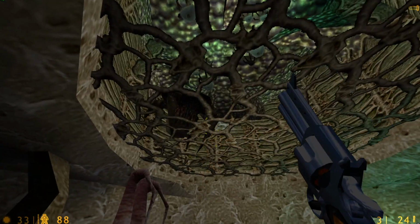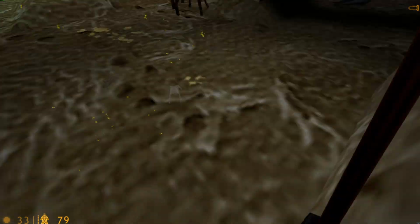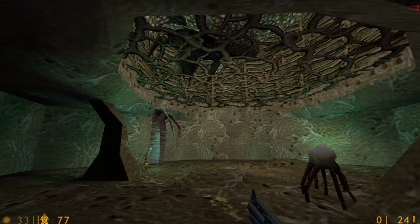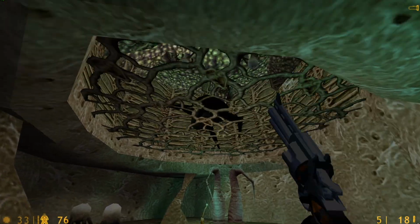Guns like the gluon gun, the Tau cannon and the Hornet gun are all really fun to use, and add a difference to just shooting with the SMG. Half-Life 2 missed a trick there by not bringing back those guns or putting in other guns to add variations.